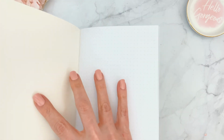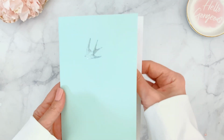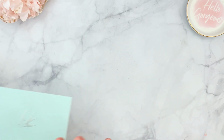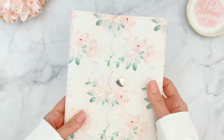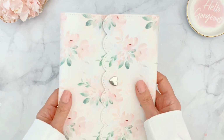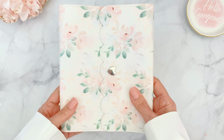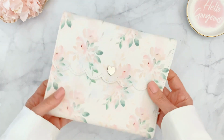And the inside is again, this paper is very smooth and has little dots inside, and you can use all this to decorate your own traveler notebook. I am so excited whenever Irene has a chance to include one in the box, and this month when I saw it, I just couldn't wait.